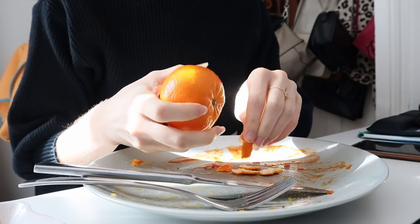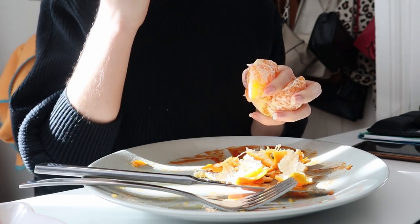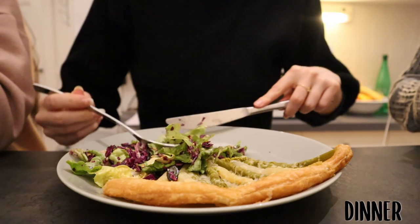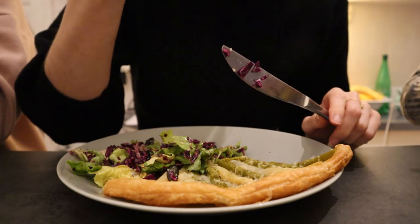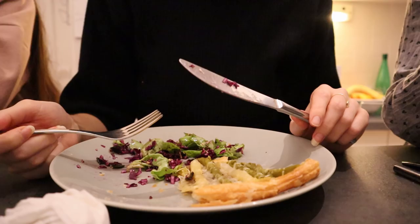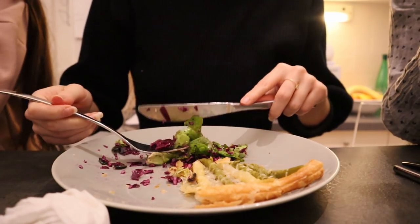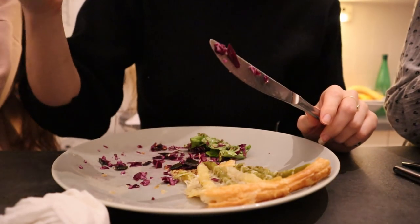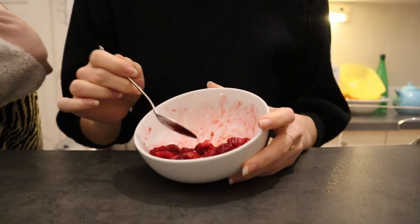And then a clementine for dessert. And two homemade muffins for a snack and some bubble tea. And for dinner, I had an asparagus tart. Did you guys say tart? Well, that thing, whatever. And then I had a salad with cabbage and lettuce leaves and some nuts and seeds as usual. And probably some olive oil and apple cider vinegar as a dressing. And I had some frozen raspberries for dessert.